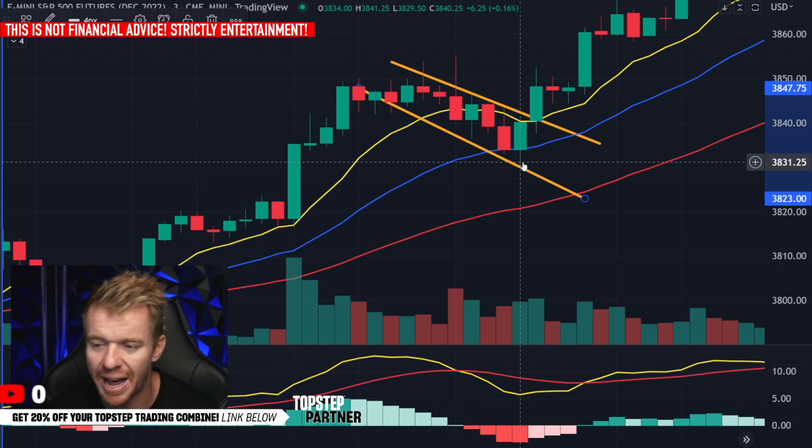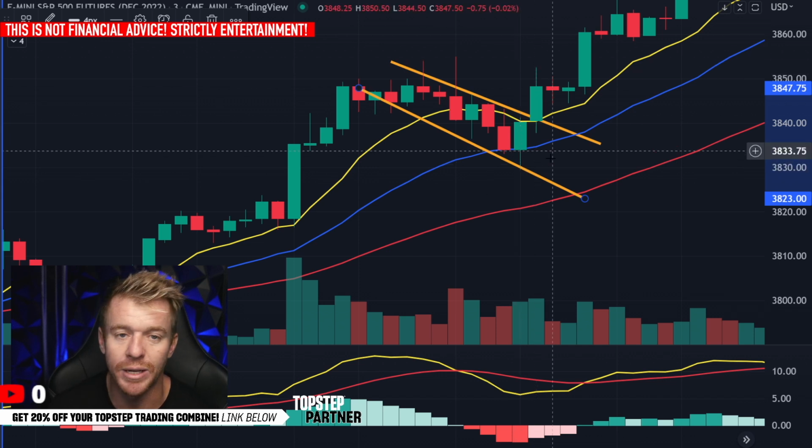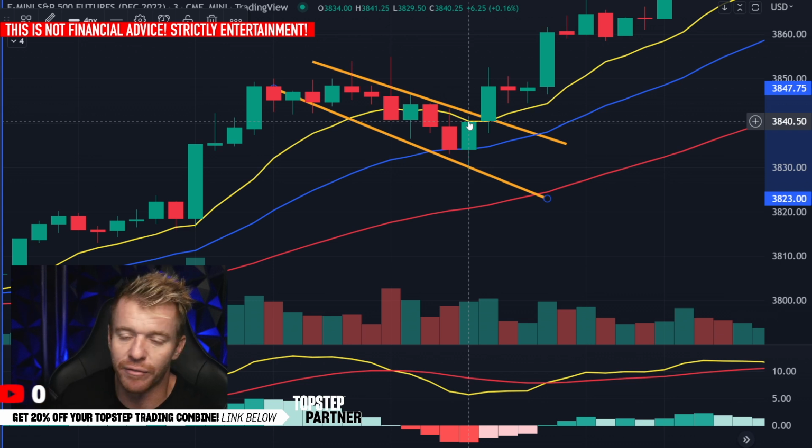The Bookmap was showing there were buyers there, and everything looked really bullish for a pushback up. So at that point, I ended up jumping in. We got a nice little squeeze up. This was an overall good trade with the price action, the previous resistance turning into support. We had the EMAs, we had the volume.